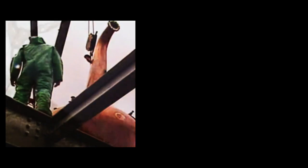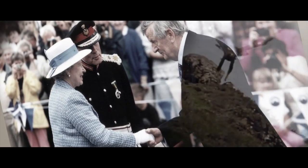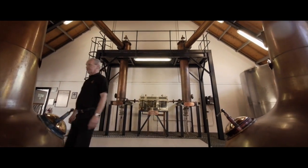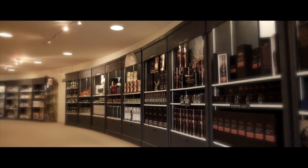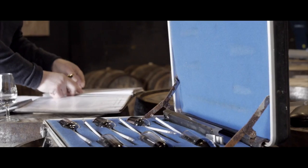We built the distillery over 1 year, progress briefly delayed by 2 nesting eagles. At the grand opening, the eagles performed a fly-past, a lucky omen for the birth of a new taste, and Arran's first distillery in more than 150 years. Our focus is simple: produce the finest Scotch whisky with the purest of methods.